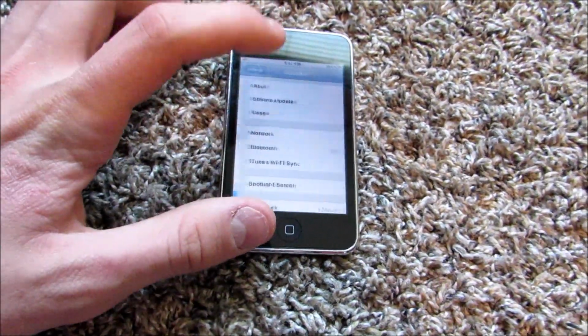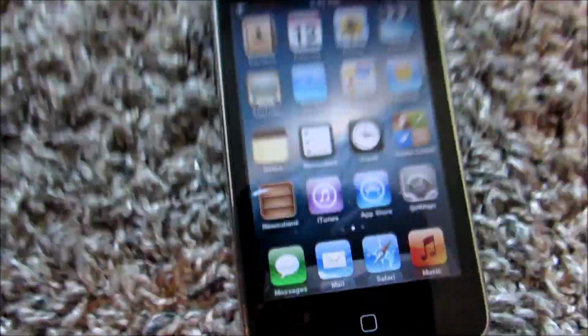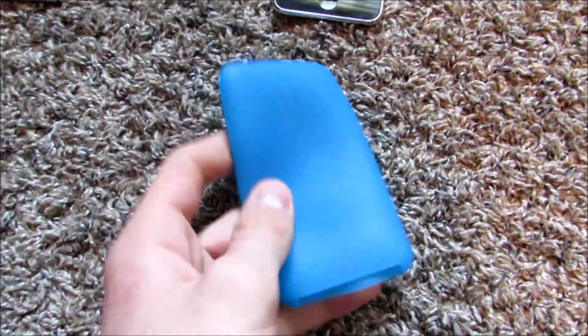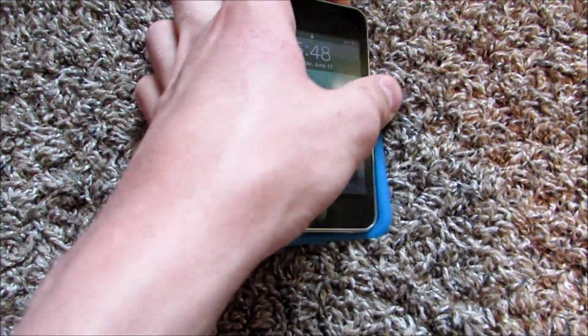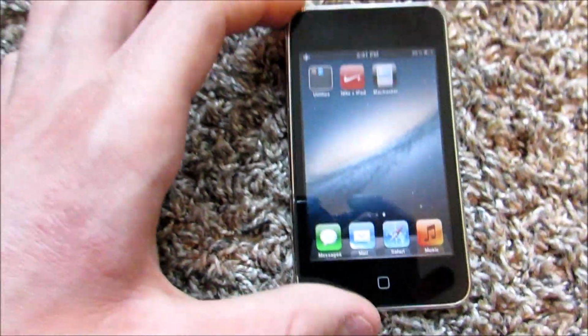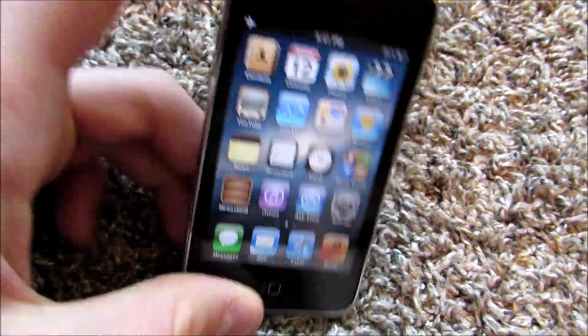Let's go in here. There we go. Most of my devices are on the latest version, some of them aren't though. And then of course I just have this blue rubber case, the only one I have for it, but yeah, I feel like it matches pretty well with this wallpaper actually. So yeah, this is definitely probably my favorite device. Well, it's definitely my favorite iPod Touch ever.